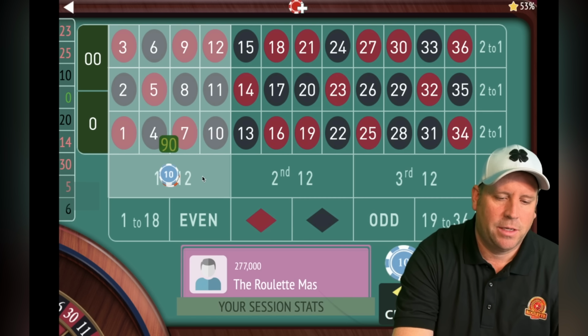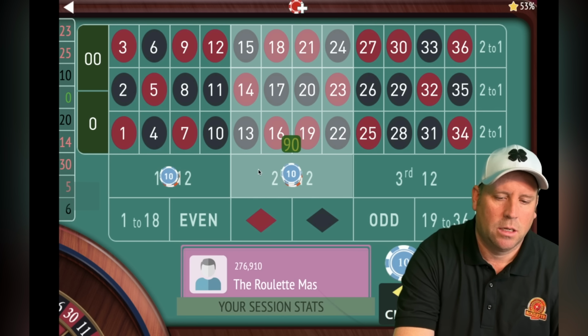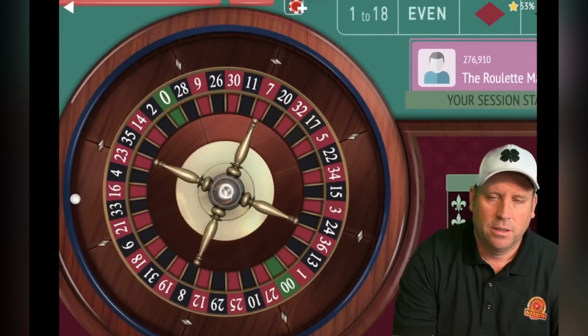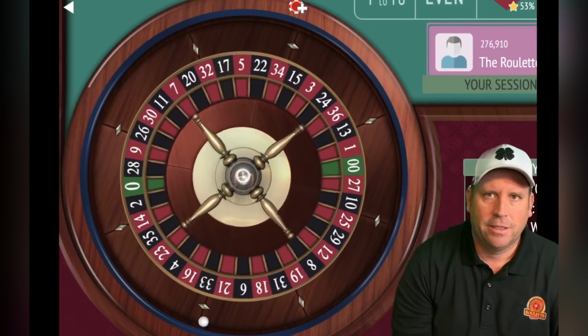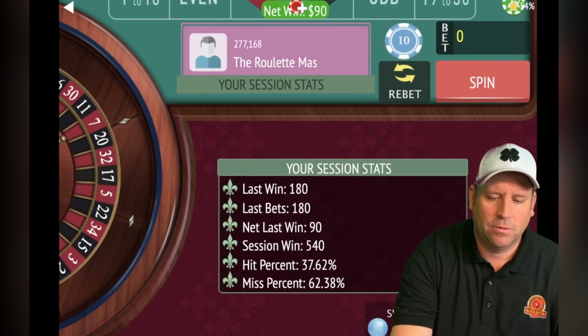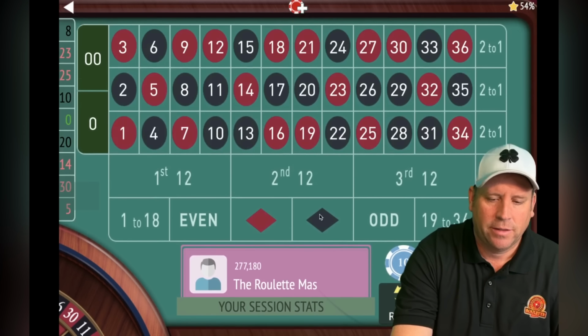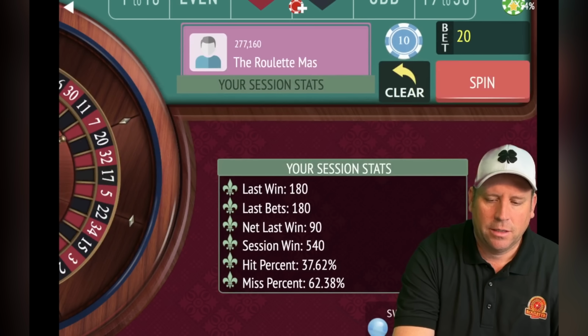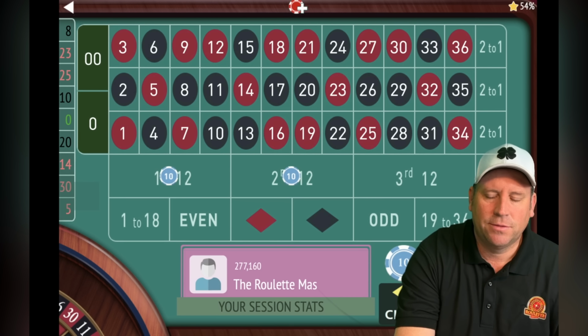Now we're going up to 90. Check our balance. We're at 450. And let's spin. Okay, we got the win. Now let's check our balance. So we're up 540. I think we're still in session profit, so let's go back to 10. And if it's within $10 or so of session profit, just be smart and restart.